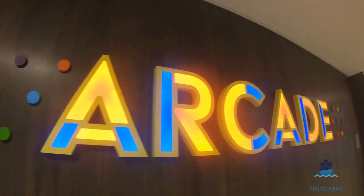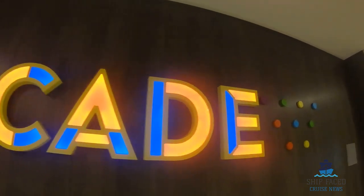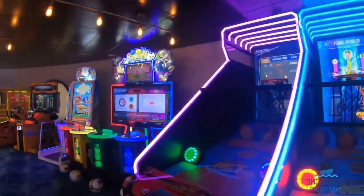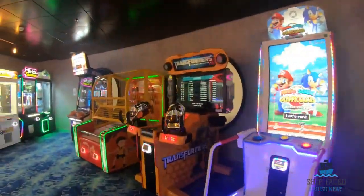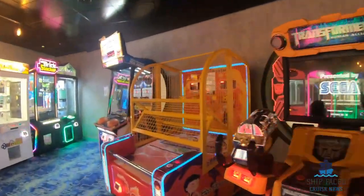Just before we go outside on deck 16 we have the arcade. Now this was a really cool arcade. We spent quite a bit in here. We like doing the basketball, skee ball and air hockey. It is quite expensive at $2 a go, but we had fun.